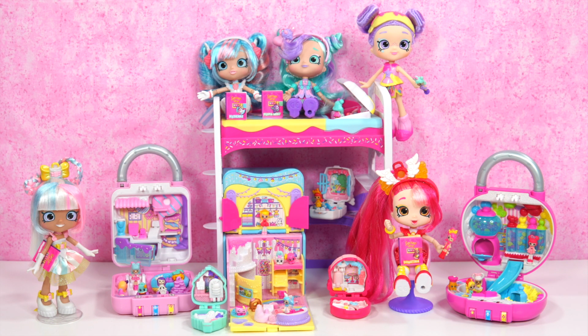I love them a lot, especially their lockets and the two Shoppies. I especially love Donatina because she just looks so fairy and pretty, and I love her a lot.